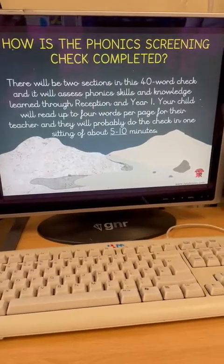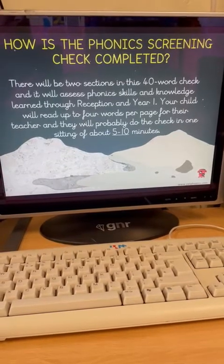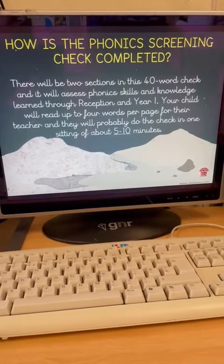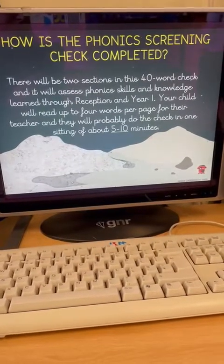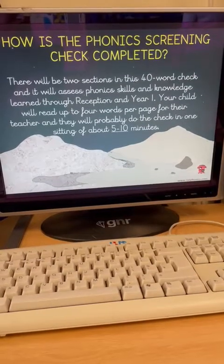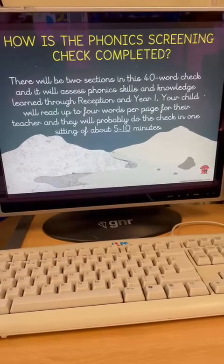When we do this screening check, it's 40 pages of mixed real and nonsense words, which sounds like a lot of words. The children are used to it. They came up from reception doing them, they do them with us every half term, and they see the words all the time in daily phonics lessons and reading sessions. They learn to chunk the words, to put sound buttons on, and then they read them.